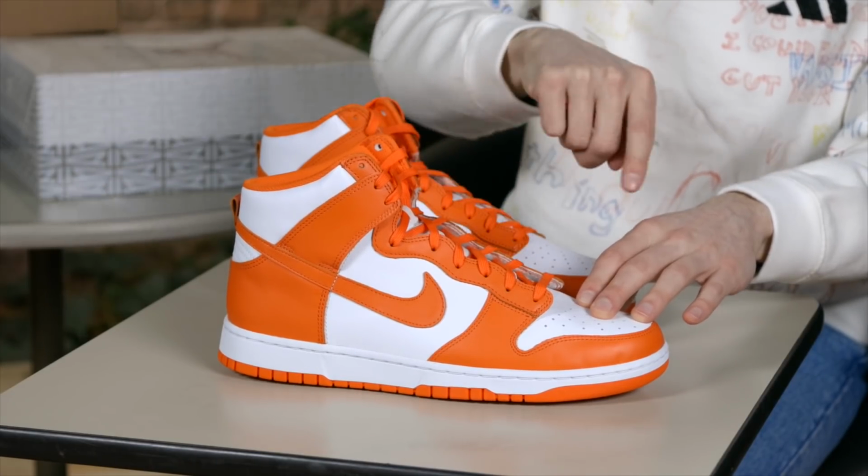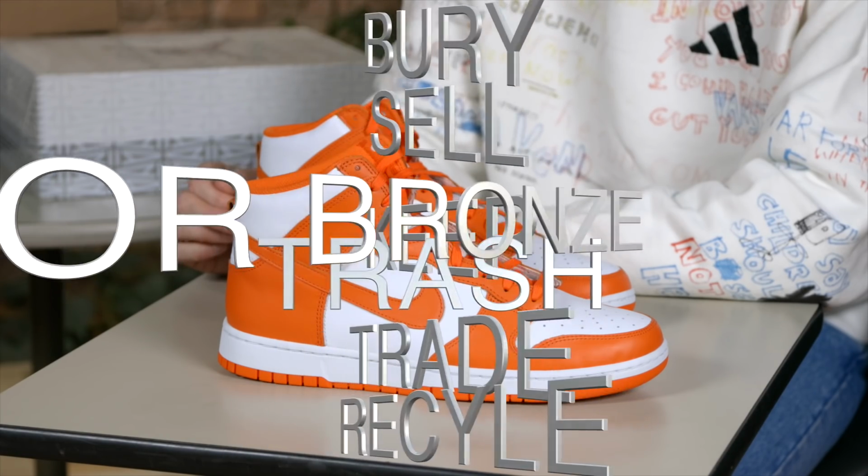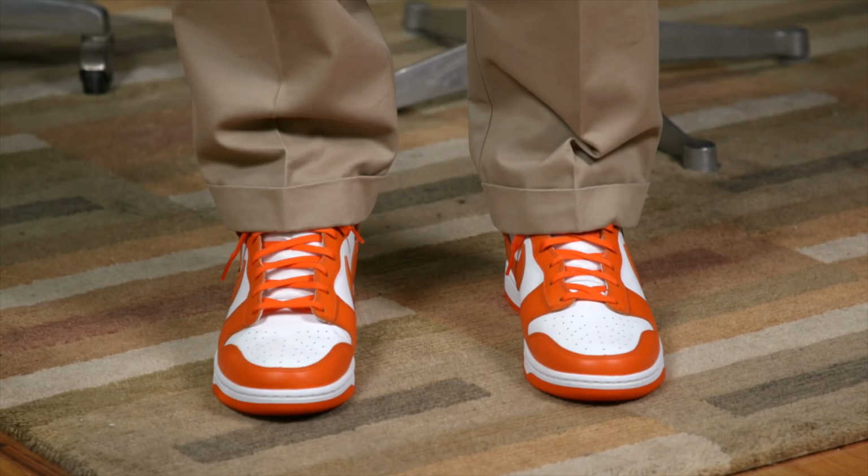That's very nice. Now, what am I gonna do with this pair? Keep, sell, trade, bury, recycle, trash, or bronze. I'm gonna keep this one. I don't have any other Dunk Highs, and this particular colorway, it is gonna look really good with a pair of khakis. So, kind of an essential shoe.